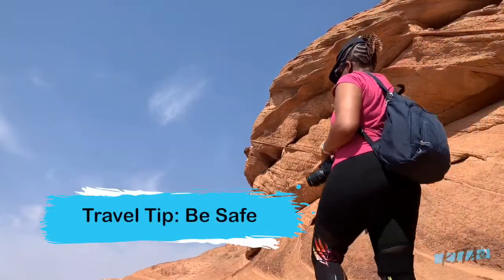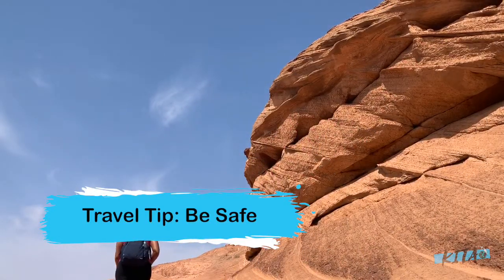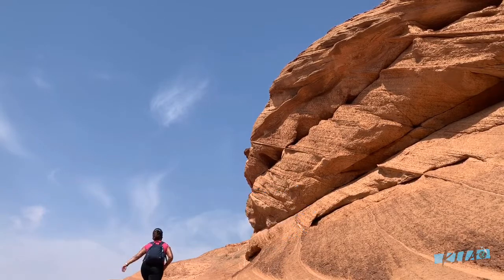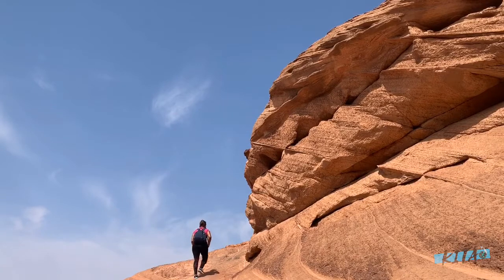There are plenty of places to hike and walk around and view Horseshoe Bend, but please be careful because a lot of places around the edge do not have bars to stop you from falling down below. So please be careful.